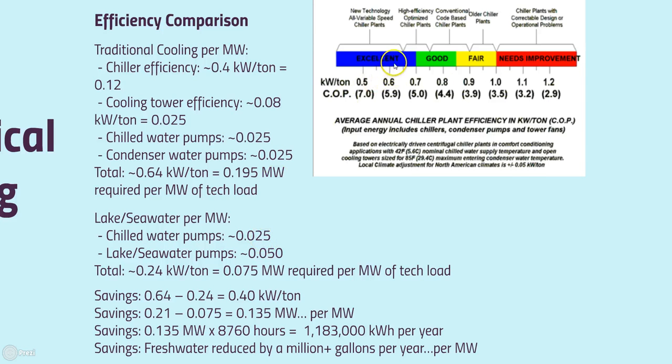So we compare this really efficient traditional cooling against a lake or seawater, and you can see that the lake or seawater isn't even on this chart as far as a kW per ton. All right, so really much more superior. And the difference down here in the savings is 0.4 kW per ton. The savings here per megawatt is 0.135 megawatts per megawatt. So this is all savings numbers again.